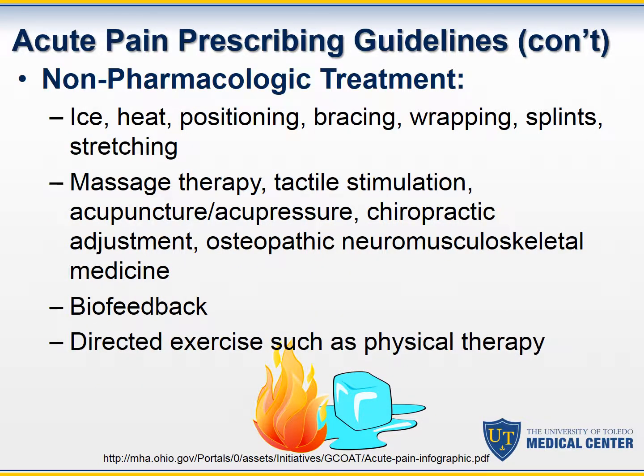So when we're treating that episode of acute pain, we want to make sure that we are utilizing our non-pharmacological treatments as well. We're using our heat, ice, we're using massage, we're using chiropractic, we're using biofeedback, we're using physical therapy. So we want to make sure that we are not just using pharmacologic treatments to treat our patients' acute pain.